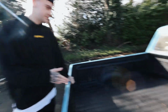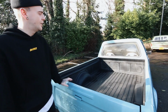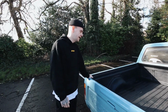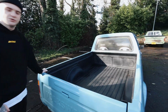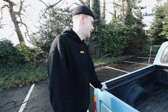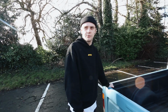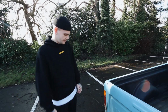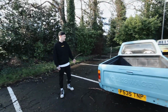The back, is it Raptor coated? Yeah, the back was Raptor coated quite a lot of years ago now, but it's held up pretty good. The bed's got the odd dent in it, but do you know what? It's been used as a work truck. I've had lots of stuff in the back of it. The Raptor's been good. It's held up. There's wee bits coming through now, so it probably needs redone, but it's not too bad. Other than that, it's fairly standard, I would think. It's not dramatically modified.